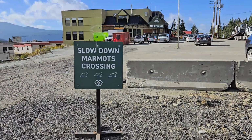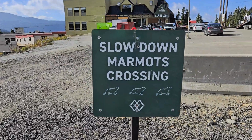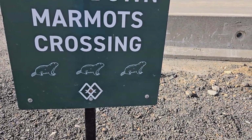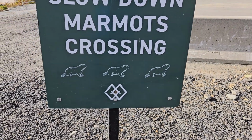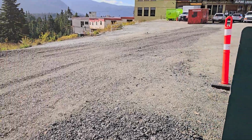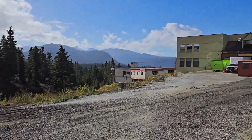So I figured before I leave you, I was going to take a little run up to the Mount Washington Resort. And if you're looking, that is what a Vancouver Island marmot looks like. Well, they're a lot furrier and less two-dimensional, but that is in fact what they look like.